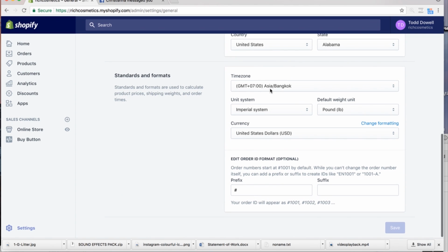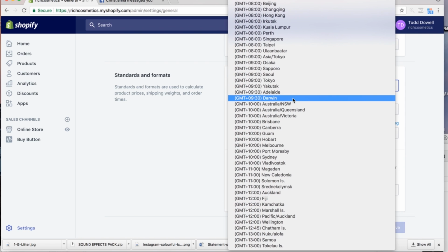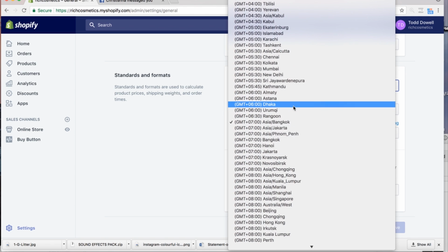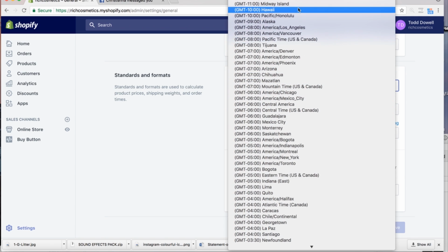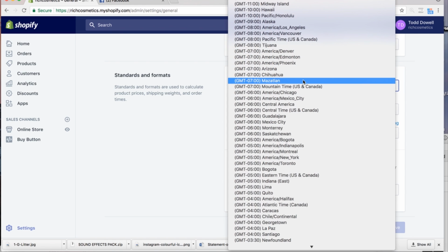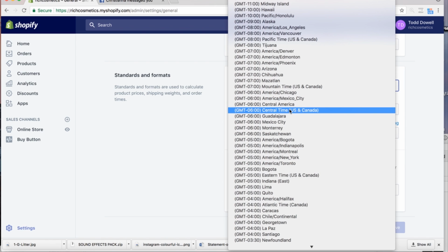You're gonna have to scroll all the way down to the bottom. And I need to change this anyways. United States. Central. Central time. Okay. That will work for me.